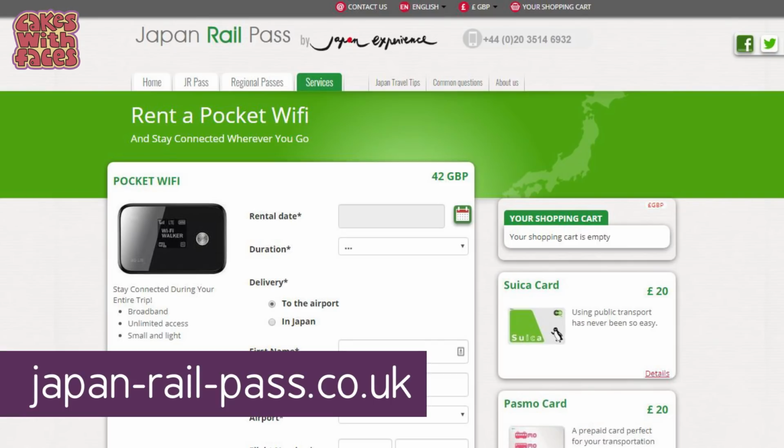It's really useful. I ordered mine from japanrailpass.co.uk. There are other places where you can get them a bit cheaper, but I've always used them and they've always been reliable and really good, so I decided to stick with them. You can get it delivered to your hotel, but I decided to pick it up from the airport, and the reason is then you can use it when you're on the train and you can use it to help you find your hotel and look on Google Maps.